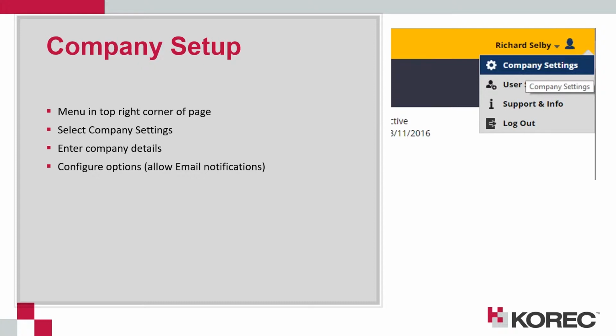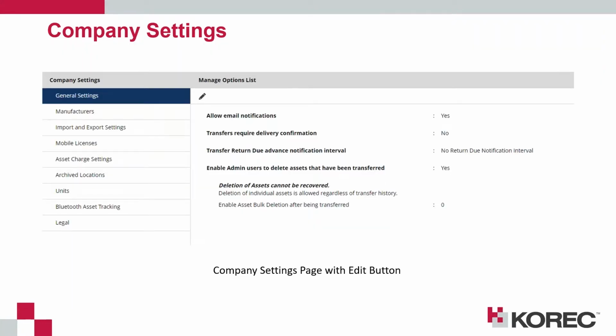So you want to go into company settings and essentially just put in your company information, address, contact information, and so on. And then in terms of options, you can just tick on to allow email notifications. So we can see here, allow email notifications is set to yes.